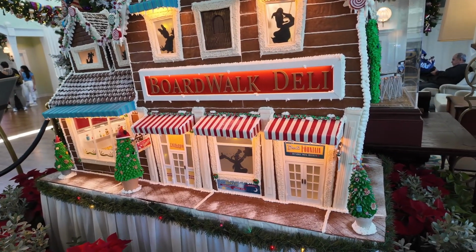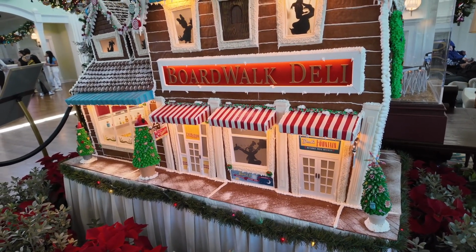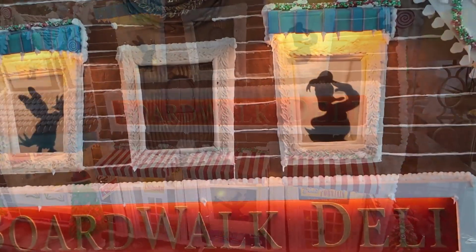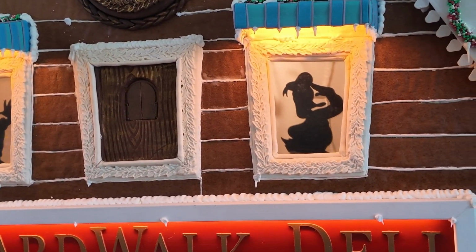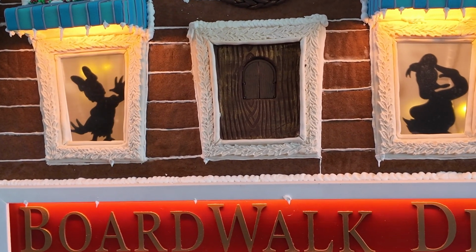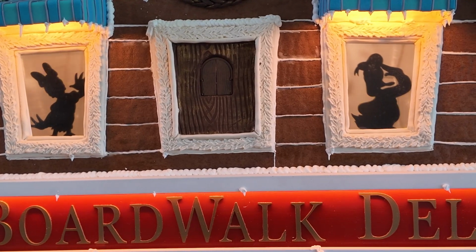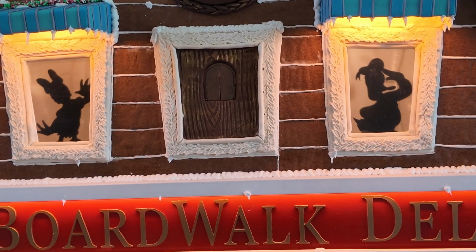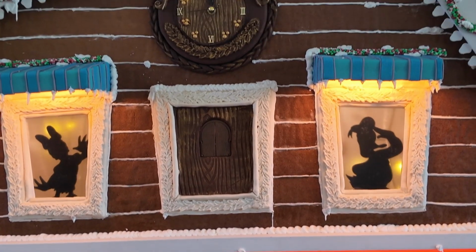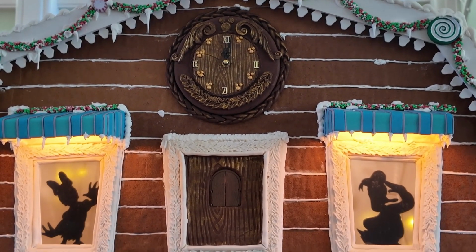So it's designed to look like one of the boardwalk shops that's right outside. The Boardwalk Deli is outside on the boardwalk. And then you could see up in the windows, you have Donald in the right window and Daisy in the left window. And I'm not sure if it almost looks like cuckoo clock doors. It looks like they open, but I'm not here on the hour, so I don't know if I'm going to see anything happen there or not. But there is a clock above it, which is making me think it's like a cuckoo clock.